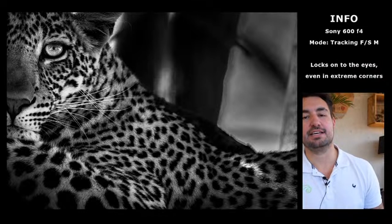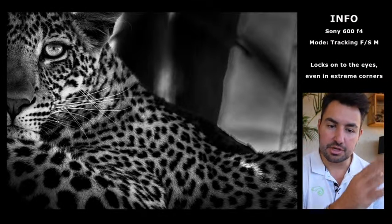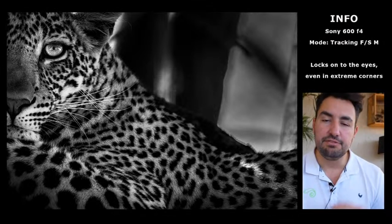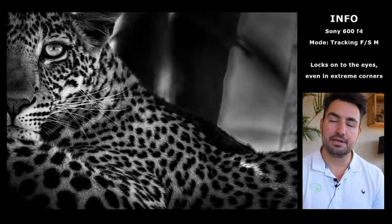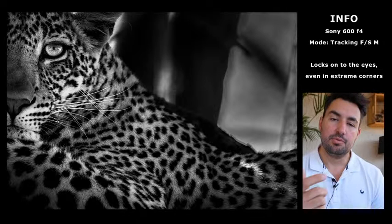Look at a shot like this. Again, talking about the EVF and the autofocus points being able to go all the way to the corner. You can't track that eye on a DSLR. It's too far out of reach. You'd have to back button focus and hold, let go, recompose, and then shoot. With this, I don't have to.